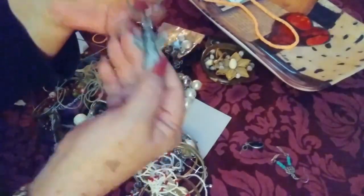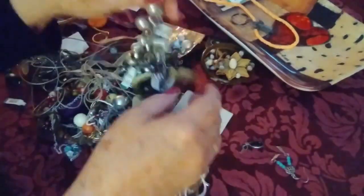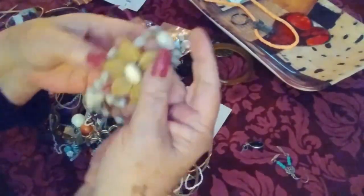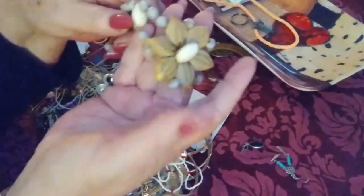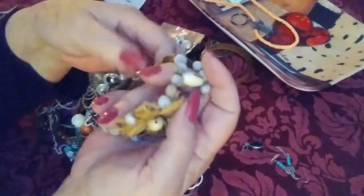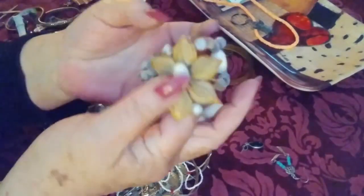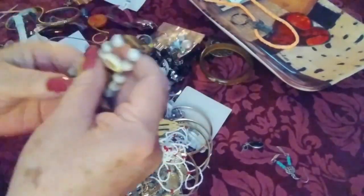And an angel keychain, and one of those, this is a bracelet made out of seeds and stuff. They usually come from the islands. It's an interesting one.